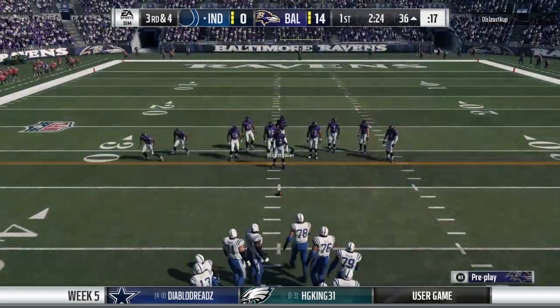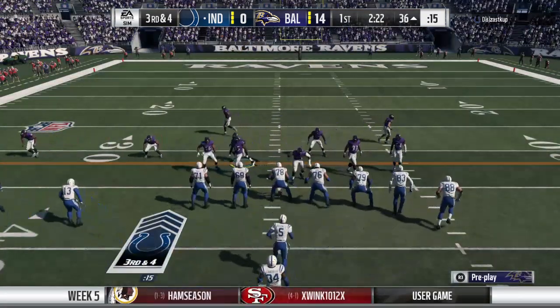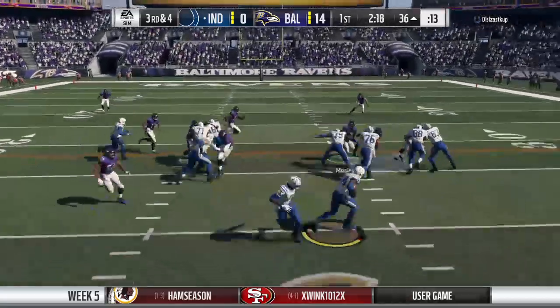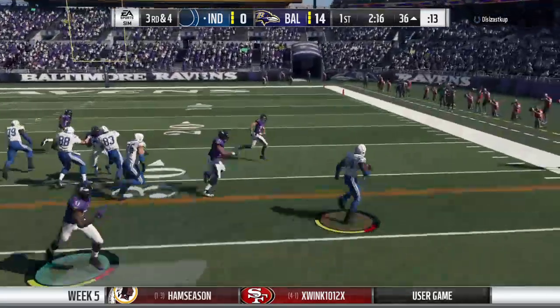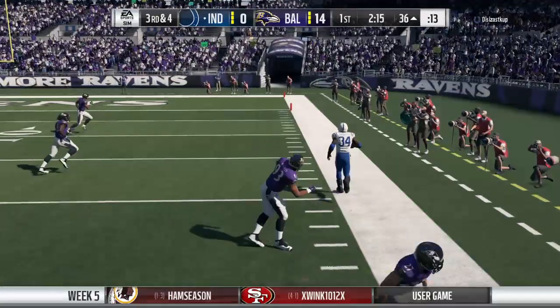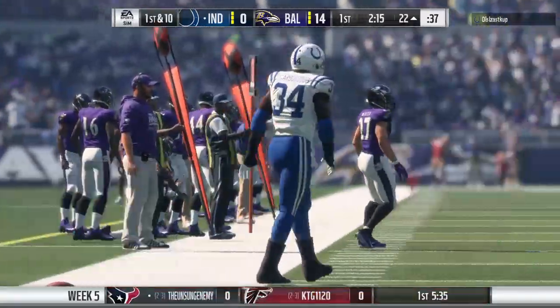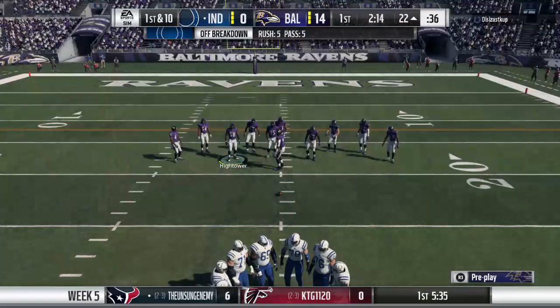Here's the 7th play of this drive. This is 3rd and 4. And he's going to go out of bounds. He takes this one down shy of the 20. Give the Colts 13 yards and a first down.